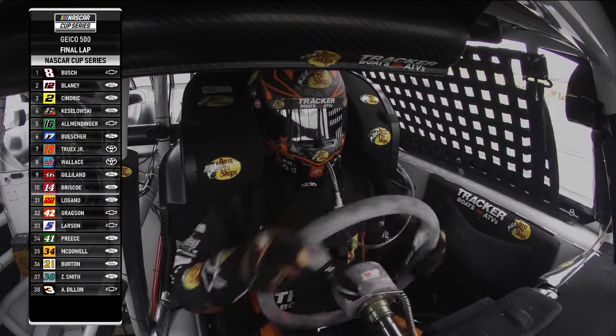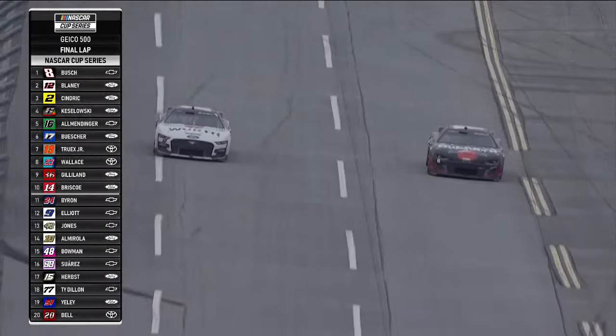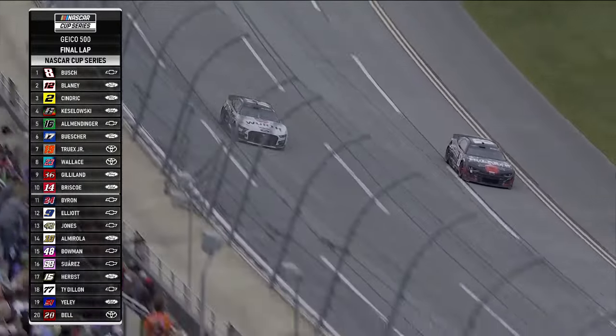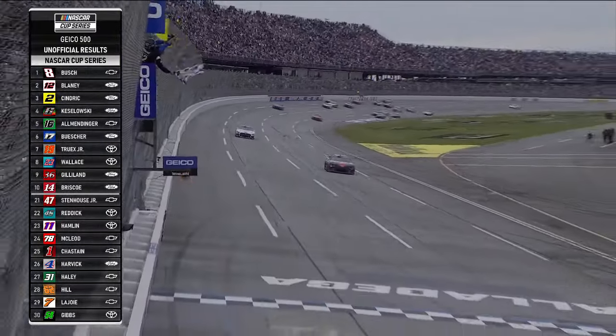Well, he stayed out. We talked about it. Bad communication may have won that race. Kyle Busch is your winner, but he's going to have to make it around here to the start finish line. You got to make it all the way back around. That's right. He can coast from here. He's good. He's got it. Kyle Busch is your winner. How about it?